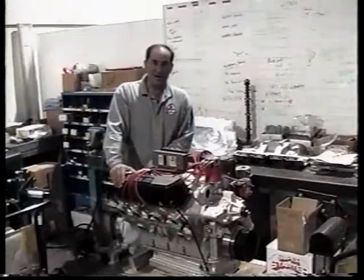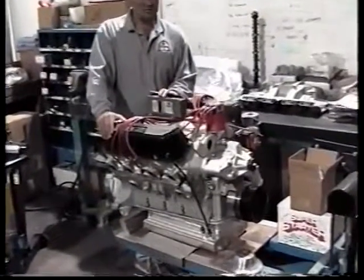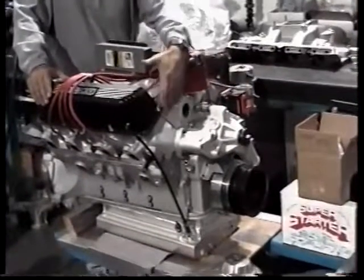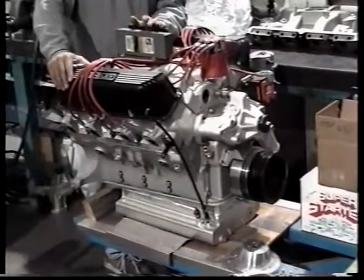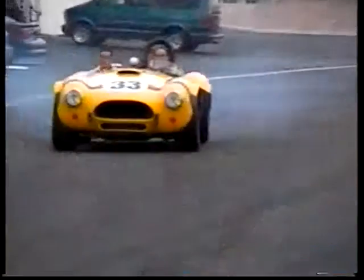Well, Johnny, here we are in the engine shop at Shelby. You can see a pretty much completed Shelby 427. Shelby aluminum intake manifold, water pump, heads, and of course the block and so forth. We've stroked this bad boy to 468 cubic inches.